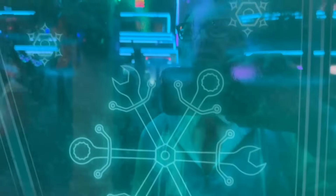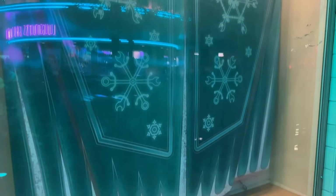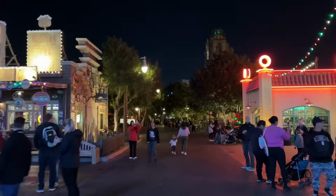Hey everybody, I realized I missed a hood. So I had to come here, gotta get close to see it. Look at it. There's snowflakes made out of wrenches and crescent wrenches. How cool is that? That's a good looking hood. I mean, I would have that on my car. I love how that Curio has just light bulbs. No neon, so cool. All right, let's just keep walking down this way.